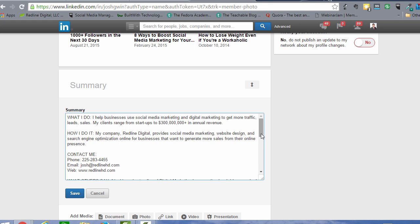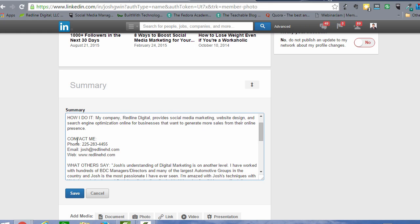So basically, this is a sales letter. This is telling people what I can do for them, how I do it, and then how they can contact me. So right there, normally the contact information on a LinkedIn profile is way down the page on your profile. You don't want that to be the case. You want it to be a little bit higher up there. I've even used my email address in my headline, but for right now I'm not doing that.